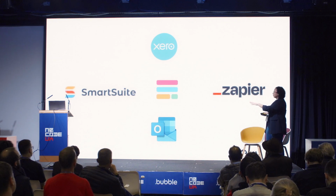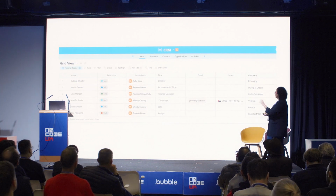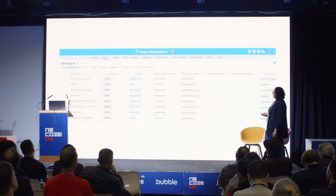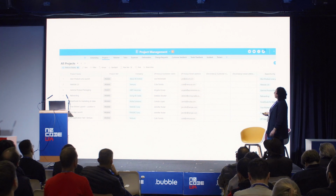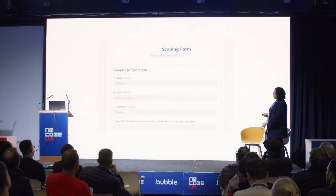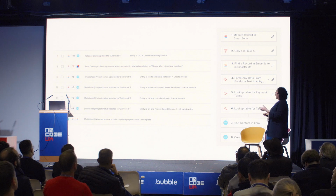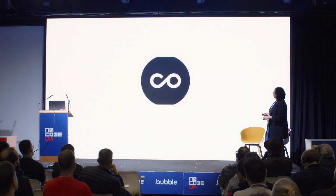So this was the ideal tech stack that we created for them. And what I just wanted to show you was an example of this. This is just a demo, so there's no live information in here. But we built this CRM for them that looked pretty much identical to Salesforce. And we built a project management tool for them as well that had everything that they needed in it to be able to run their business. It had some forms created and a whole bunch of automations in Smart Suite as well as in Zapier. I know I'm flicking through all of these very quickly, but the next stage for us is helping them to build a customer portal, and we're going to be using Loco for that.